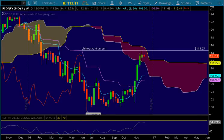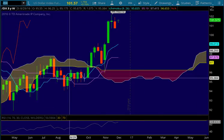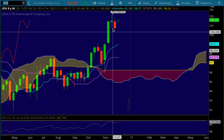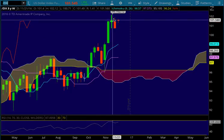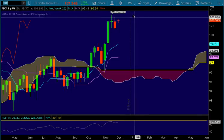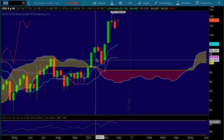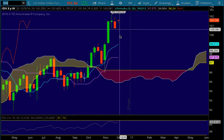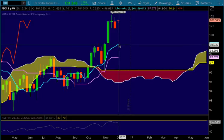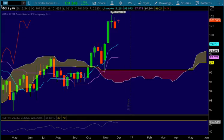Let's just look at the dollar itself. Dollar DX futures contract shows that we're still in a bull flag and moving sideways. But we do have a very flat cloud below. So if we do get a potential pullback, then we do have a gap fill down here that I haven't marked yet, and then we do have support at the Tenkan-sen down below at 99. We'll just have to see what happens with the dollar.